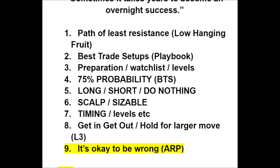But an actionable review process is where you deconstruct everything about what happened in live time. What did you do well? Did you have a plan prior to getting into the market? Did the market follow through with what your preparation thought might happen? And then how did you act upon that in live time?